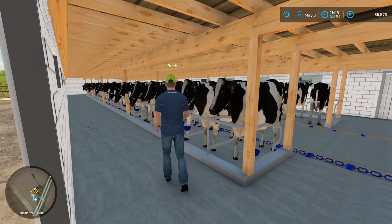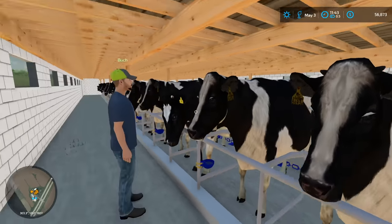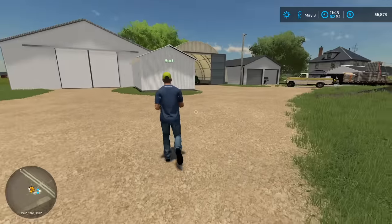We're rich, Buck. Yeah, we can buy more equipment. Yeah, I can buy more equipment. My farm, my money. It was the farm's money, Buck. We had 80 grand, then we spent 30 grand. I did not think I would have cattle in there.